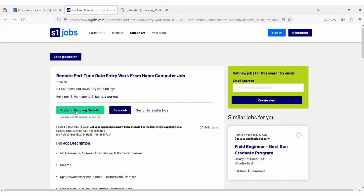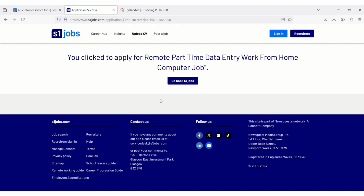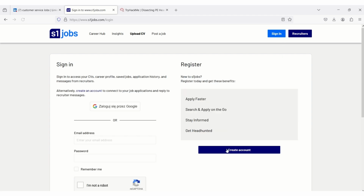Apply on company website. On here, it's now going to take you to the company website. They're asking for the email, so I'll put that email there. They also email the web link and application form so that you have it. Now it's time for you to go ahead and sign up. For this one, I'm just going to go with upload my CV. If I already had an account registered, it would give me the possibility. Since I haven't, I'm going to have to try to create an account.